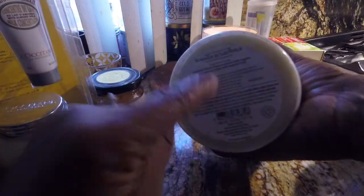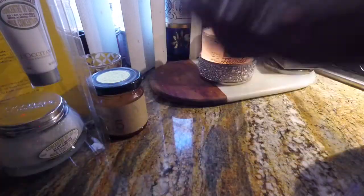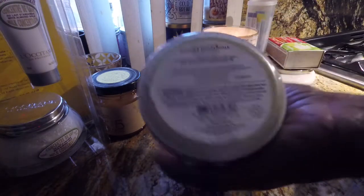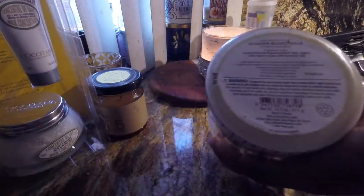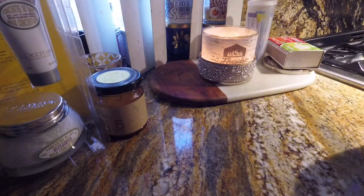Let's see what the notes are. Also, you can look at the bottom of each Bath and Body Works candle, and it'll give you the notes of what it's supposed to smell like. Yeah, a caramel glazed popcorn, warm taffy apple, a salted sweet cream. That's what you're supposed to smell. Popcorn, apple, and cream. I don't smell no apple, but I most definitely get the popcorn and the cream. This is nice.